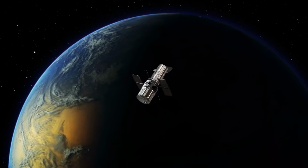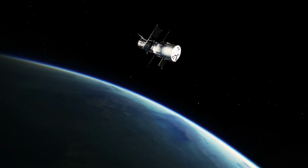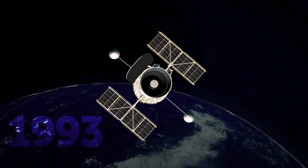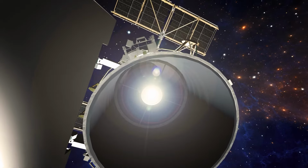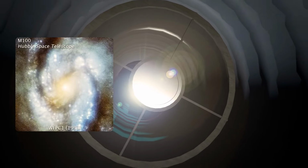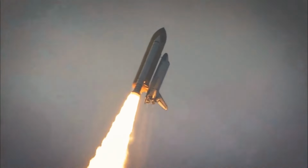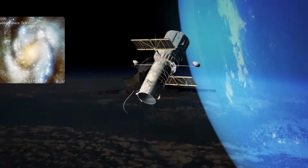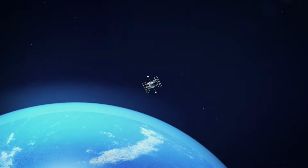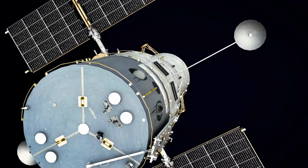The Hubble Space Telescope continues to operate and make important scientific discoveries, despite some initial technical difficulties. In 1993, a problem with the telescope's main mirror was discovered, which affected its ability to focus light properly. A repair mission was sent to the telescope in 1994 to fix the problem, and since then, the telescope has continued to work perfectly.